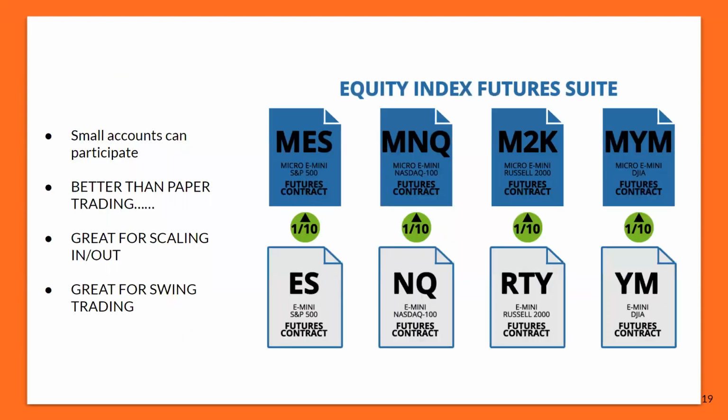And micros are a great advantage for the futures trader. Why? Because small accounts can participate. It's better than paper trading. It's great for scaling in and out of trades, especially for swing trading. And they're a tenth of the size, right? So consider this: if you have a very wide stop, you can position size way better using micros.